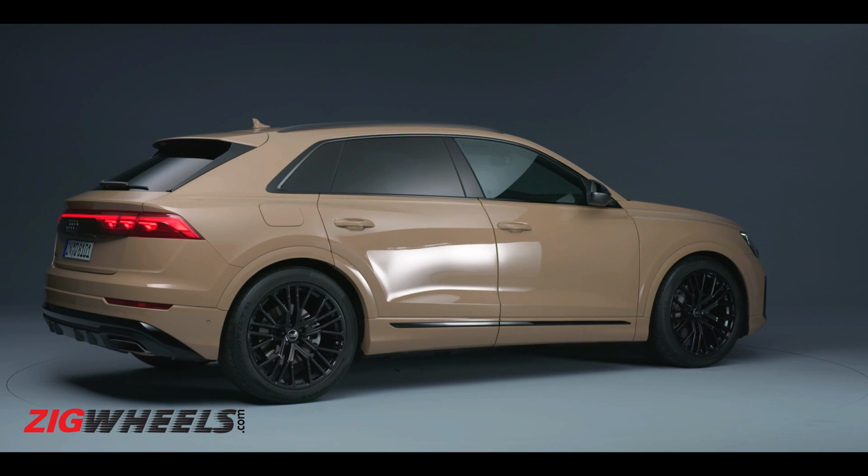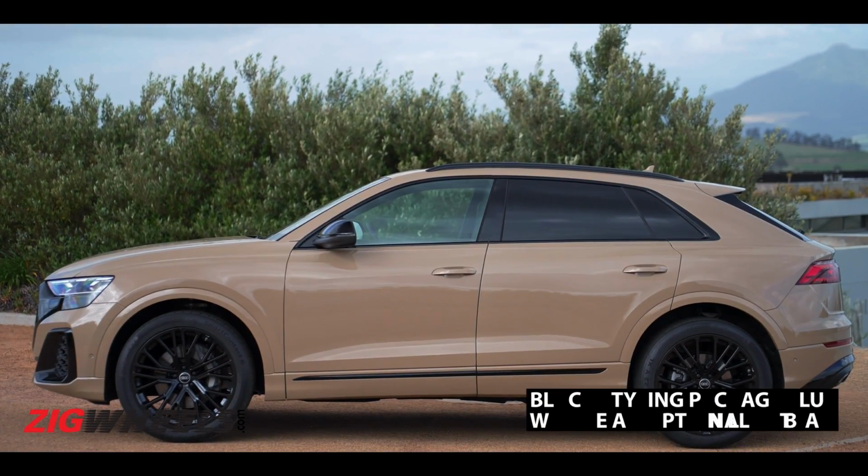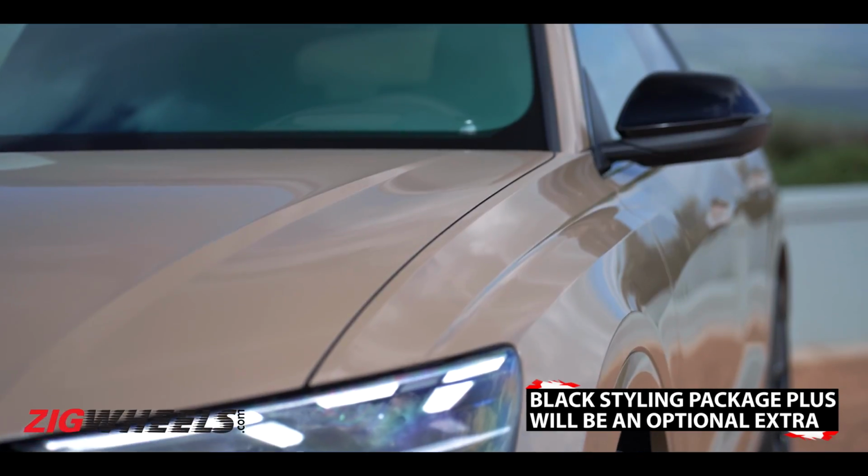You also get a new Sakir gold color that is pleasing on the eye, especially when this bright shade is combined with the black package, which includes the blacked out grille, mirrors and wheels.